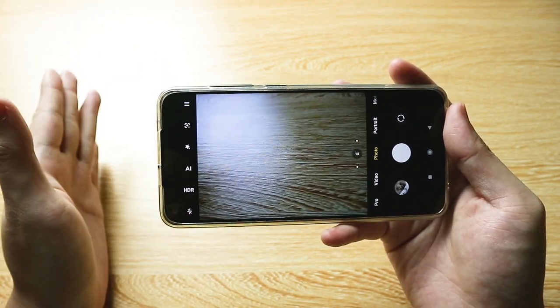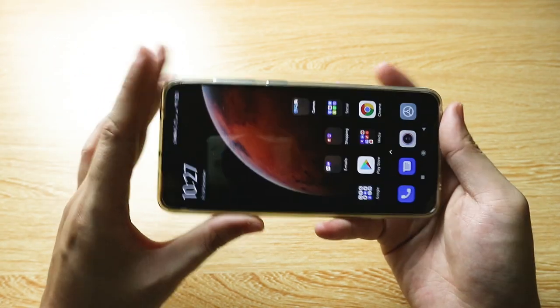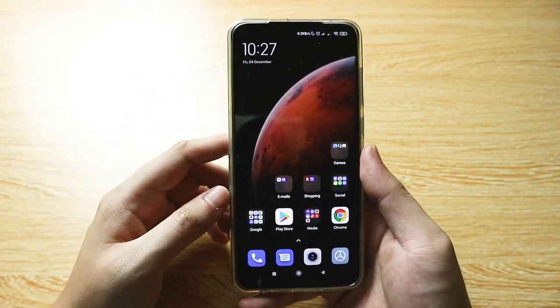But even if Xiaomi fixes that, the Poco M3 is out right now, mga kuya, which is our next smartphone review by the way, so abangan nyo po yun. Unboxing and first impressions muna nga pala.